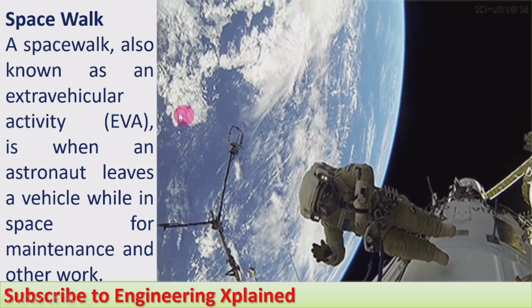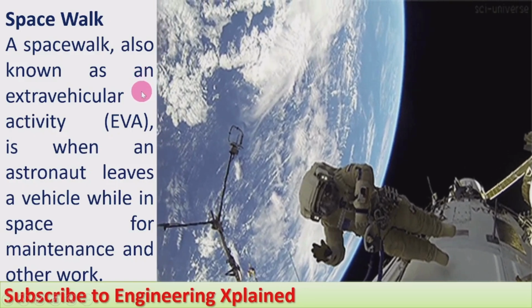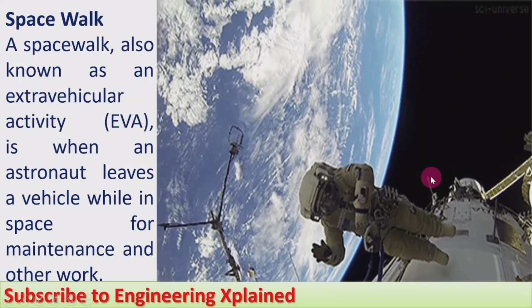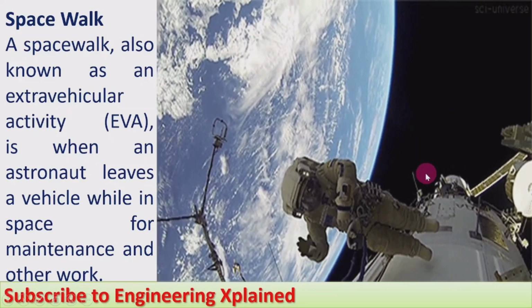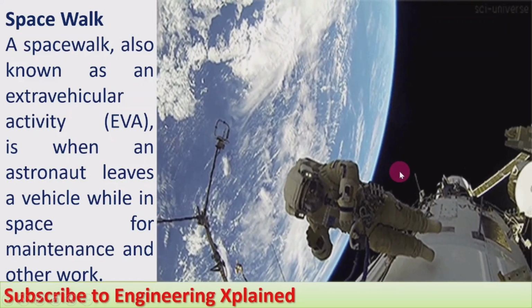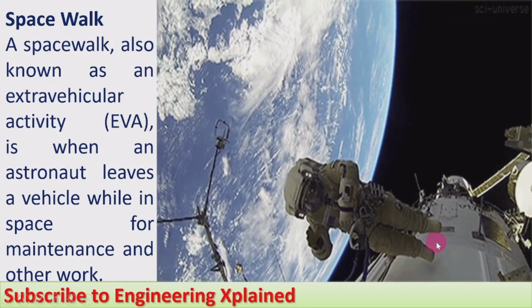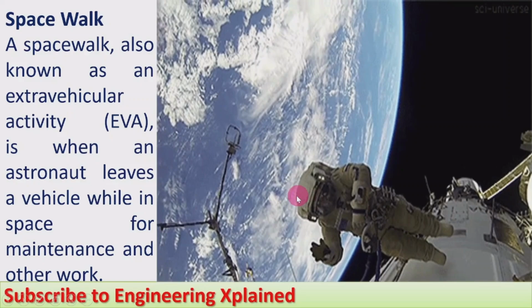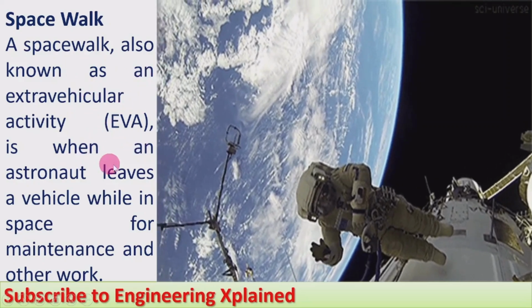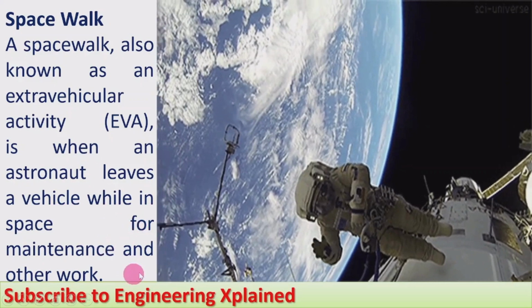Here we can see a spacewalk, with the robotic arm. We have also seen how astronauts come outside to carry out different types of work. This spacewalk is very dangerous work, and the astronauts should be connected to the space station and return inside after carrying out all the different tasks. The spacewalk, also known as extravehicular activity, or EVA, is when an astronaut leaves a vehicle in space for maintenance and other work.